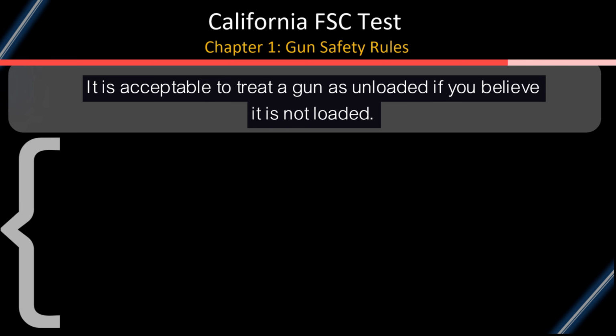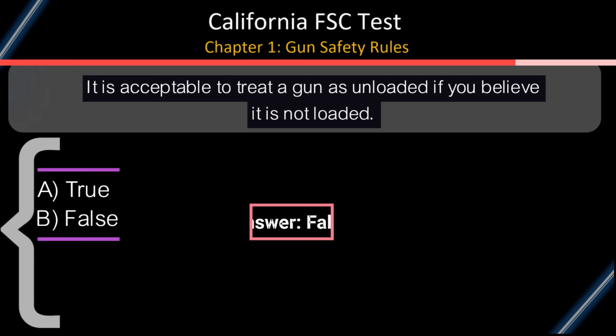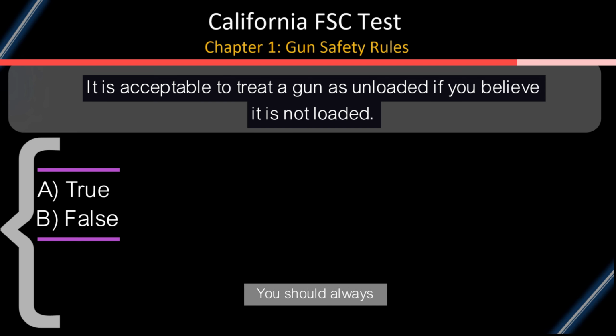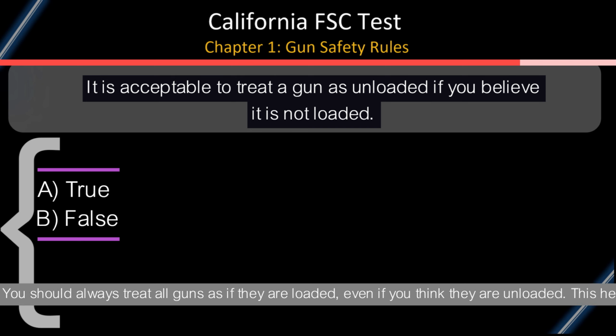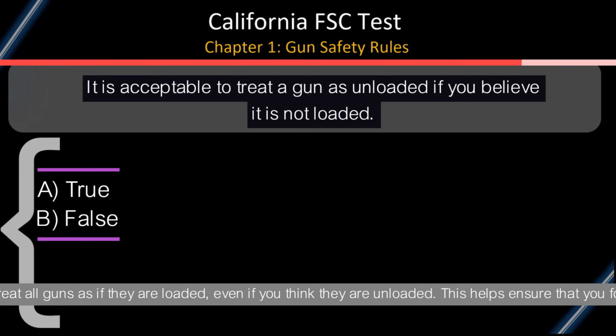It is acceptable to treat a gun as unloaded if you believe it is not loaded. A. True. B. False. You should always treat all guns as if they are loaded, even if you think they are unloaded. This helps ensure that you follow proper safety precautions when handling firearms.